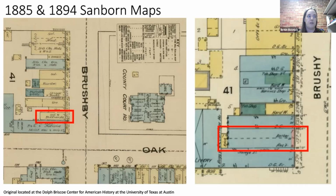And then in the map on the right, by 1894, it had become a stone building. And we know that because it's blue. There was a little kind of wood structure at the back, but the front of this building was brick. And I know that because it's got a red stripe across the front. But this building, when it was rebuilt as a stone building with a brick facade, did not have a canopy out front. Really, from what I can tell, it's not really showing what I would expect to see to have a canopy.